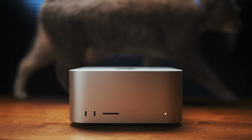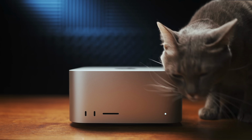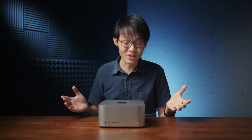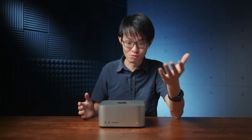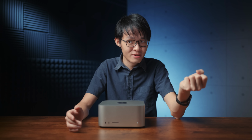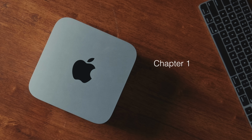Where do I even start with this? Never in my life have I ever seen it coming that the most powerful Mac I've ever used would be a little silver box, not even big enough for my cat to sit on. But this computer the size of a lunchbox is what's housing Apple's most powerful chip to date, the M1 Ultra. So why don't I start with that?